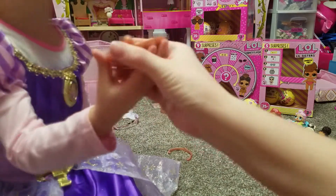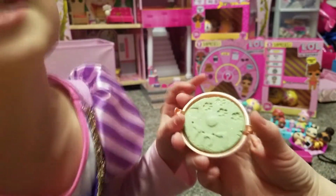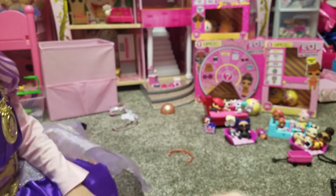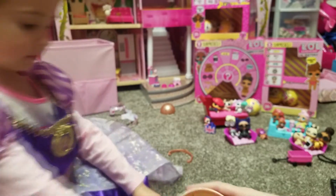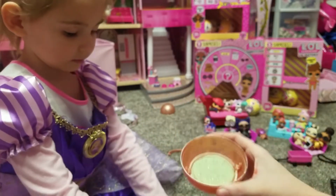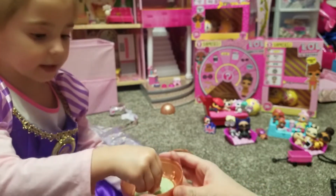Please be golden. It's sparkly green. It is green sparkly. Sparkles. I want it to be golden. Well, it's got gold sparkles in it. Yeah. And this fits right here to scoop it out. Go ahead and scoop.